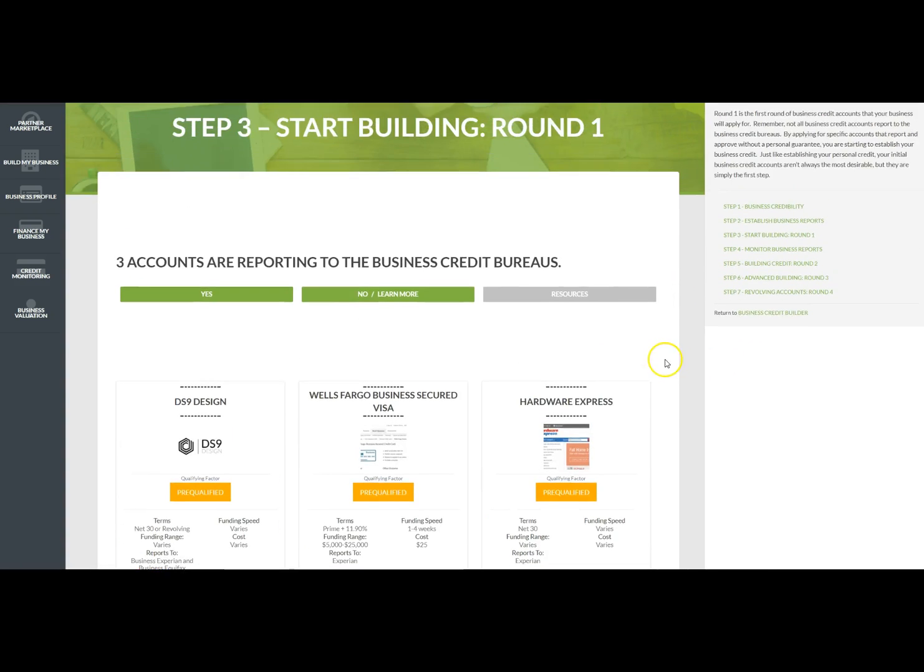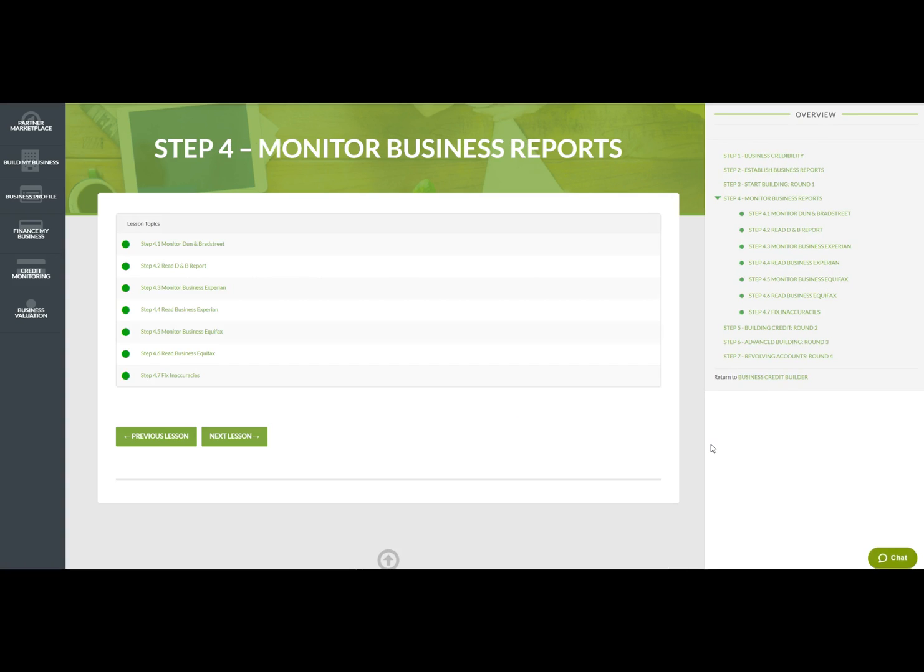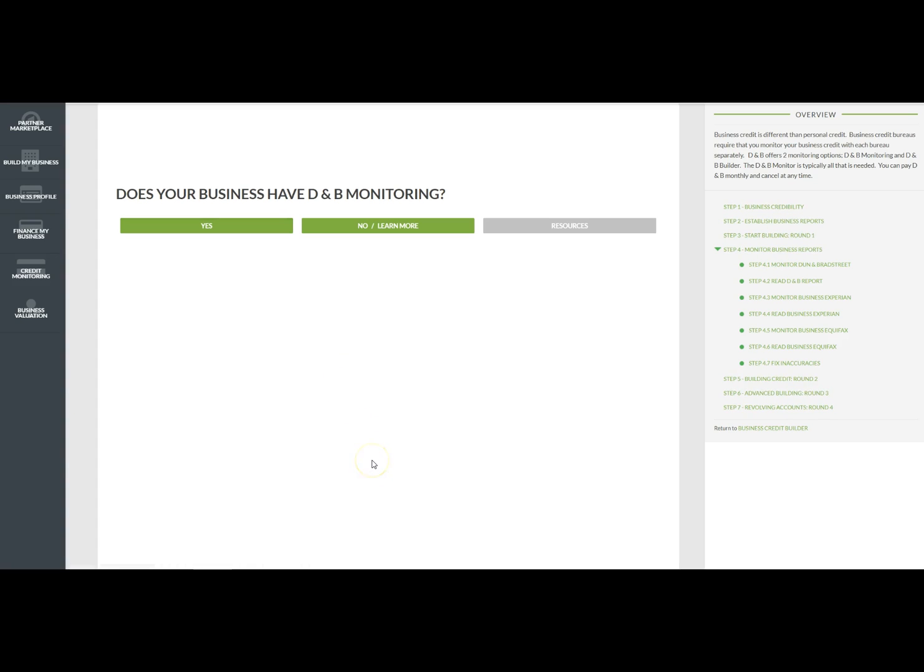Now, after you come in here and you get some accounts in this step to build your initial business credit, then the next thing is to start accessing your business credit reports. Now, your business credit reports are available through Dun & Bradstreet, Equifax, and Experian Commercial. And in this step, in step 4, you'll be able to set up credit monitoring with all 3 of the actual reporting agencies. So you're able to come in here, get set up with Dun & Bradstreet, Equifax, and Experian.